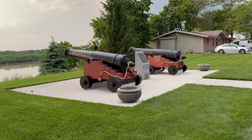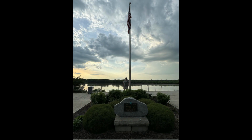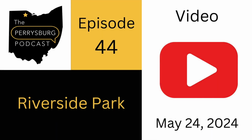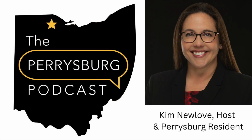First up is the Blue Star Memorial Byway Marker and Garden. The marker reads, "A tribute to the Armed Forces of America, Perrysburg Garden Club of Ohio, Inc., National Garden Clubs, Inc." There's not much on this marker, but I looked up an article about the marker in the Sentinel Tribune newspaper, which is published out of Bowling Green, Ohio, here in Wood County. And the article that I looked up was published on March 11th of 2022, just 2 years ago. I'll give you the highlights.